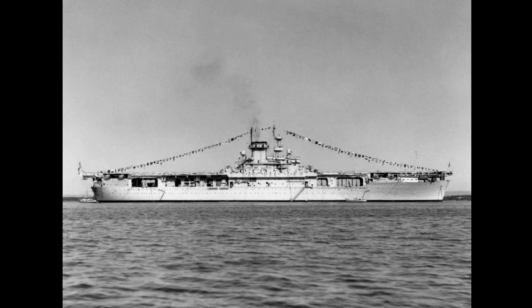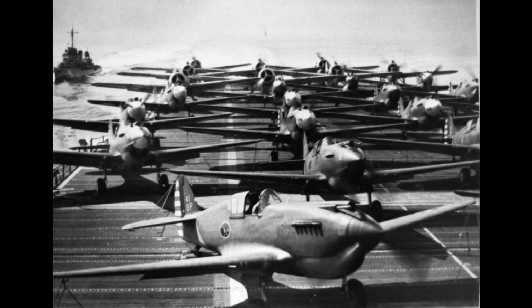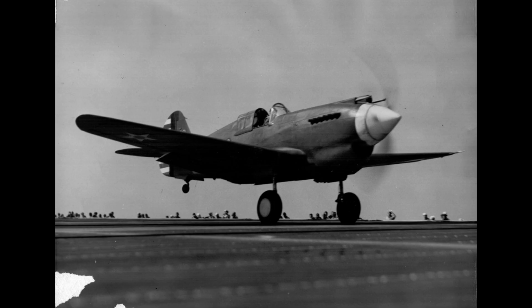After completing her shakedown cruise, Wasp spent the next several months once again operating off the East Coast, conducting drills and sea trials, until finally being declared fit for duty in early October. Assigned to Carrier Division 3, she got underway on October 11th with the U.S. Army Air Corps' 8th Pursuit Group embarked to conduct tests to compare the takeoff runs of Navy and Army aircraft. This experiment marked the first time that U.S. Army aircraft operated from a U.S.